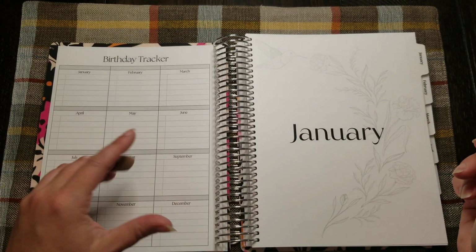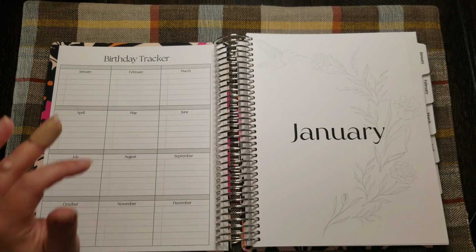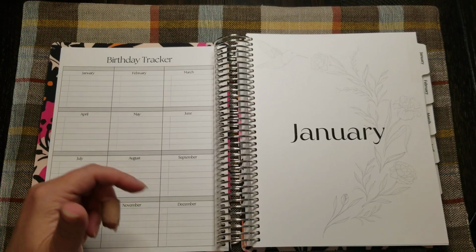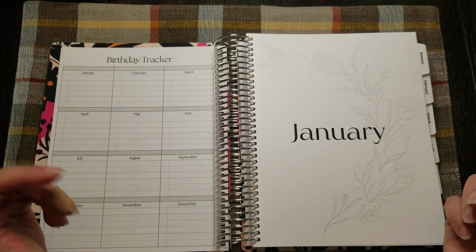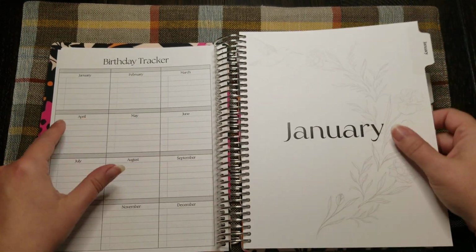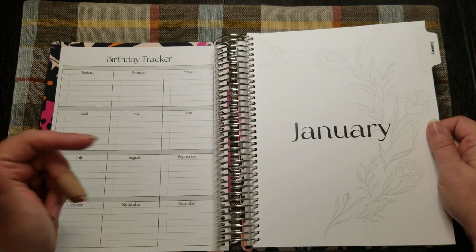Here you have a birthday tracker. I don't personally put birthdays in my planners, but you could certainly use this for a million other things, maybe chores, or keeping track of when you last did a deep cleaning on something or changed the oil in your car. This could be utilized in many different ways. You obviously have 12 boxes. They're dated, but you could certainly use stickers to cover that.